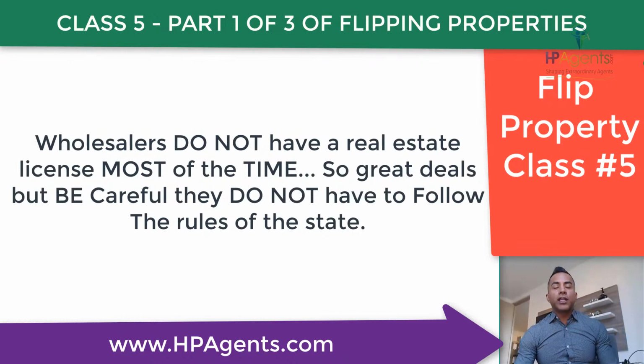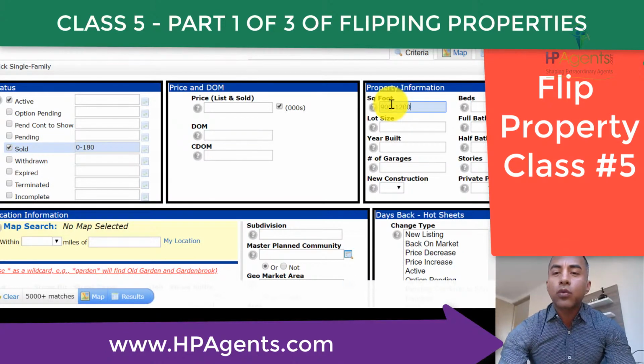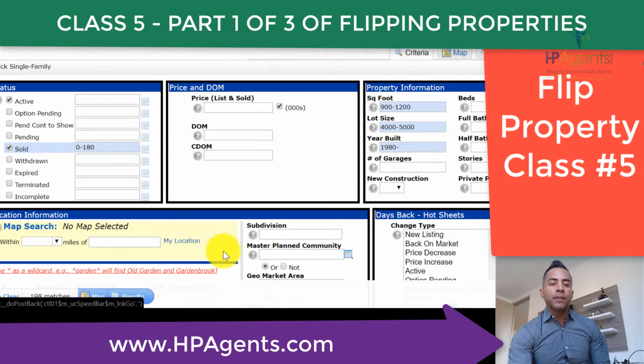Okay, we're rolling up on 10 minutes, so we're going to have to cut it short on this one. But let's fill out this form real quick. Price per square foot. We want to do sold listings in the last 180 days. We want 900 to 1,200 square feet of living space. Lot size 4,000 to 5,000 square feet. And built before 1980. Minus sign, and let's see what we get there.